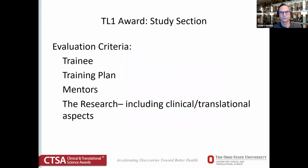And how are you evaluated? Well, on you yourself as a trainee, not only your background, but also what you're expecting to get out of the TL1 program, why this is important for you to be funded, and that gets us to your training plan, also to the quality of your mentors, and then also to your research, including the clinical and/or translational aspects of it.